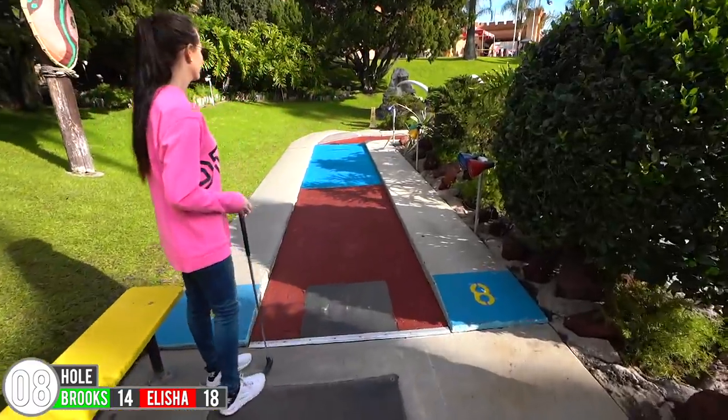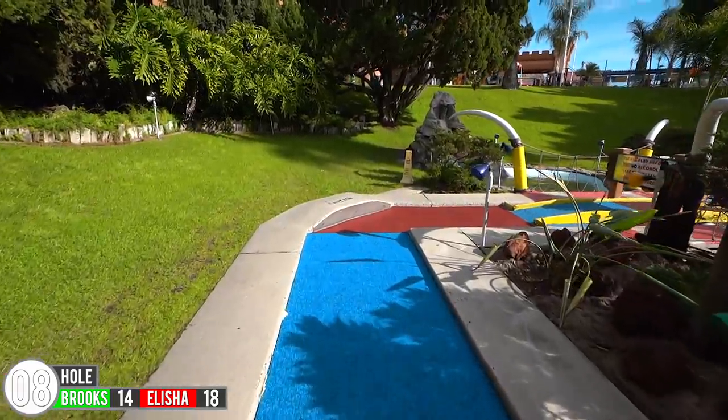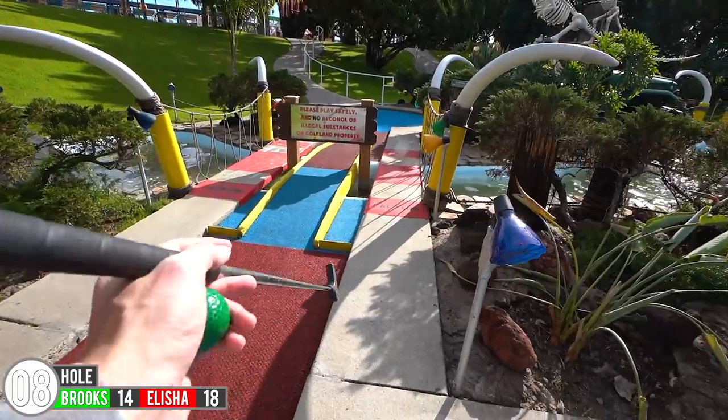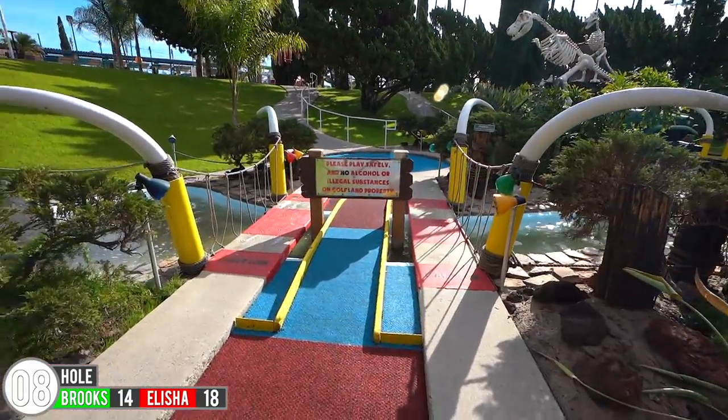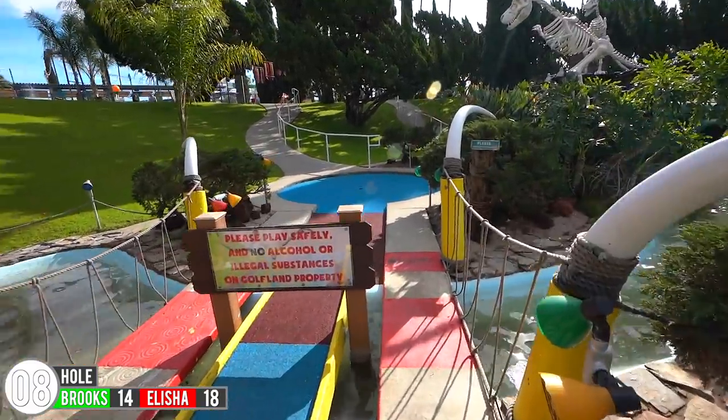All right, hole number eight, looks like I got some bouncing we gotta do on this one, so how does this work? Dinosaur. Off the metal. Okay, I thought that was gonna go in the water there. That's tough. That's not an easy shot at all, okay.